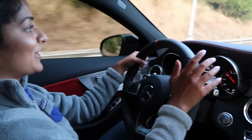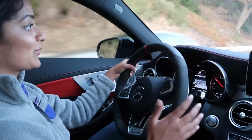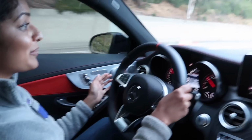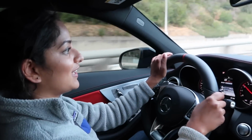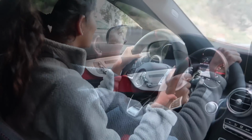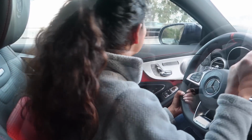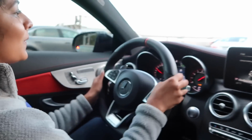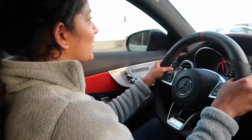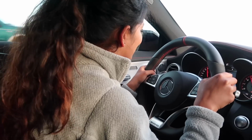So when I did launch control yesterday, I realized that this is one of those cars where you just feel so confident driving it because it's very stable and it just gives you a lot of confidence when you drive. This is kind of just like launch control, but I'm not going to do that here. So if you guys want to see that, you should definitely watch the video, which I'll also link. But right now we're in race mode. We're going to test this out. We're in manual in race mode.